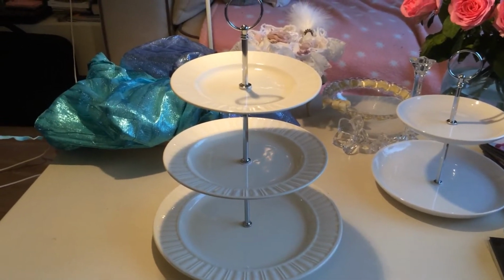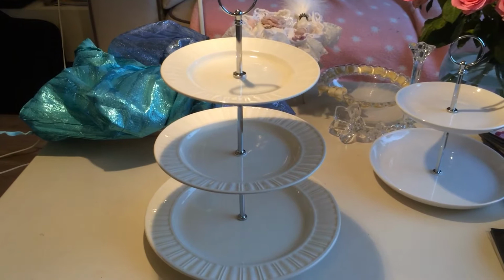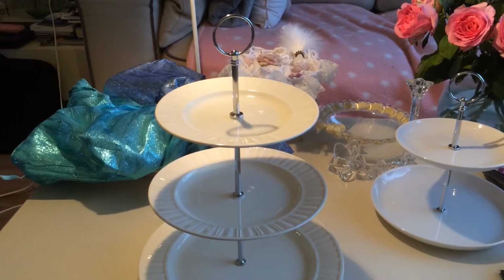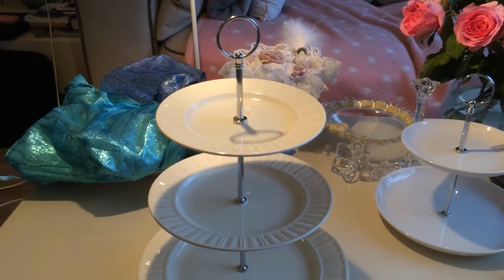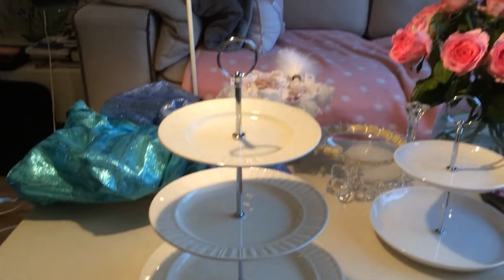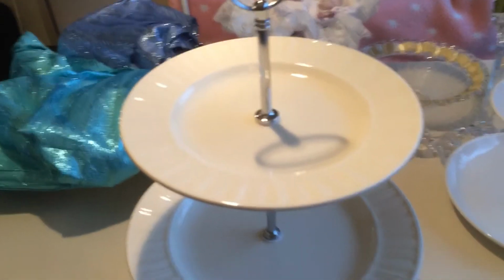I'll explain a little bit later why, but I just wanted to show you what I did with the 3 plates that I had from the charity shop, because the stand was basically nicked, so I got the plates for free. And yesterday at my own charity shop where I work on Thursdays, there was this different cake stand, but the plates were way not as pretty as these plates. And I used the stand only to make the 3-tiered cake stand complete again. So this all cost me only €2 for the stand because I got the plates for free. So I just wanted to show you that.